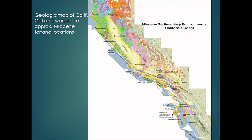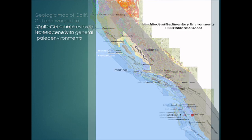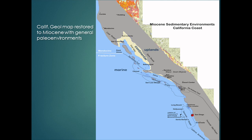So I can take this information and make a very simplistic map showing the distribution of land, of areas where continental deposits are being formed, and where marine deposits are. Again, here's San Diego down here. It belongs today, of course, way up here. So this is a piece of information I can use.